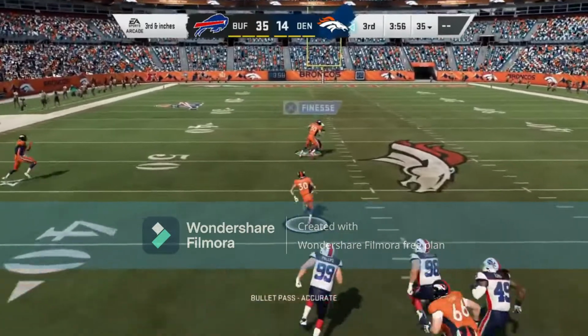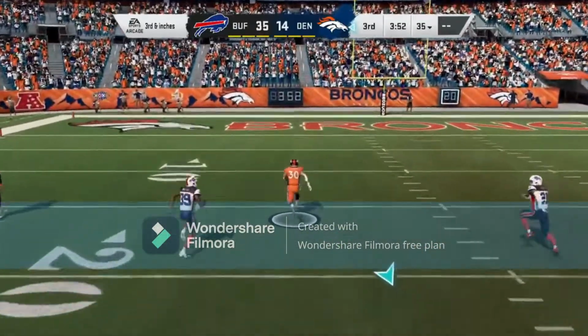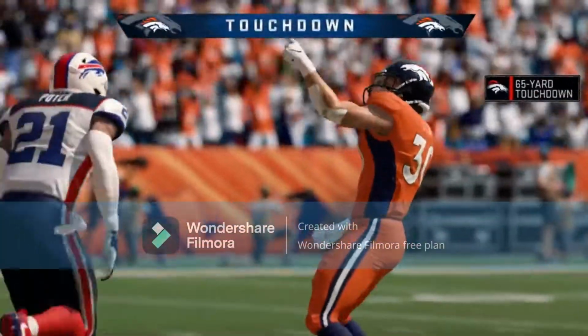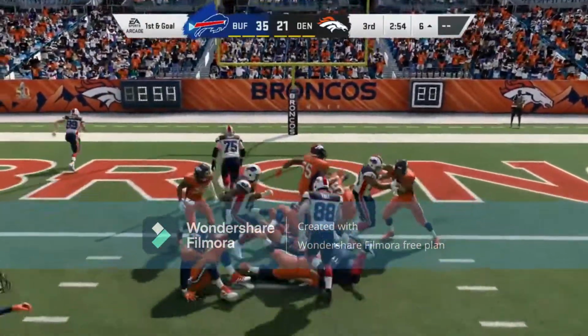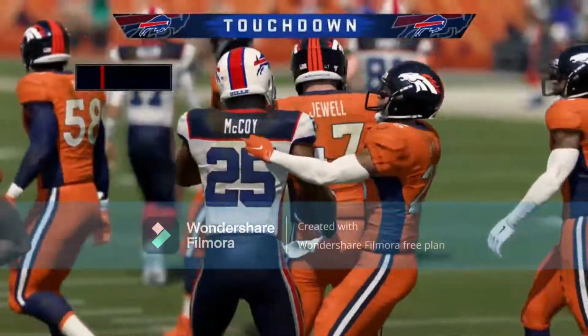Flacco. He'll get this to Philip Lindsay. Complete. Past the 20. And all the way home for the Broncos score. Second and goal. And he'll take it into the end zone for a Buffalo touchdown.